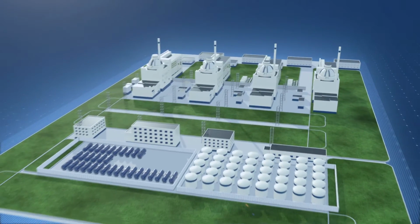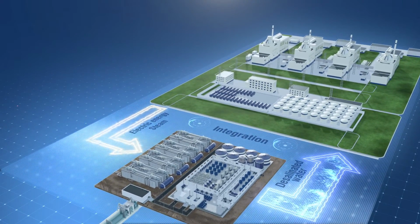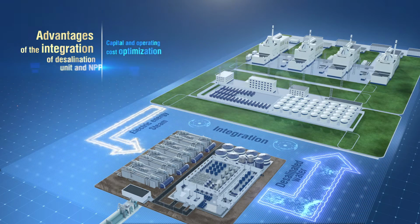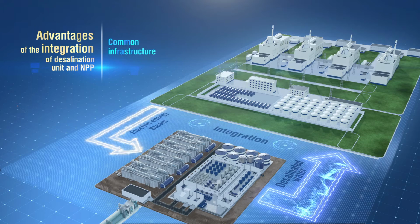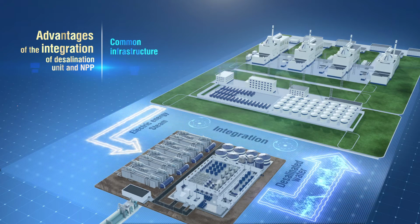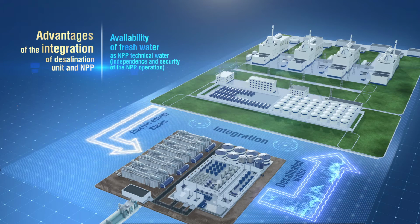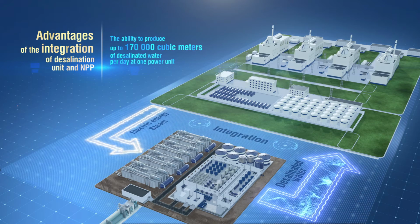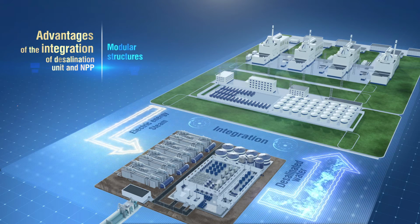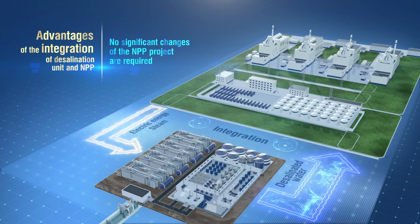A desalination complex integrated with one block of a high-power nuclear plant is capable of providing potable water to a city with 1 million inhabitants. The integrated solution allows joint use of infrastructure as a synergetic effect. It results in optimization of capital and operation expenses, decreased desalinated water cost, and an increase in the economic characteristics of nuclear power plant operation.